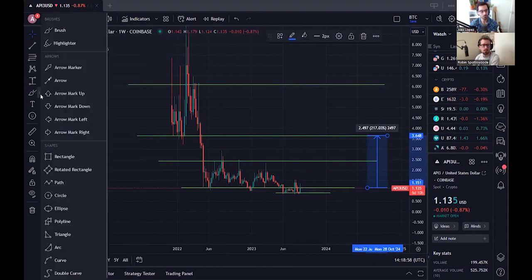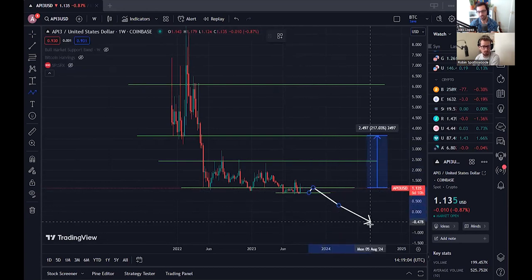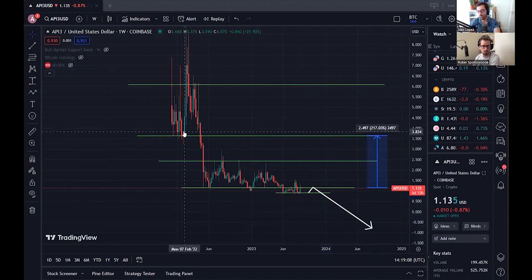Actually, let me see if I can draw this. Yeah, so if it doesn't break above this line, then we could start seeing potentially a price drop to other levels that have never been reached. So I guess that's me.